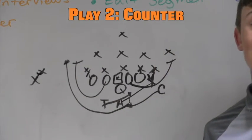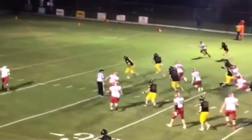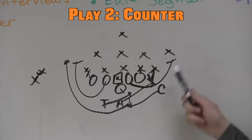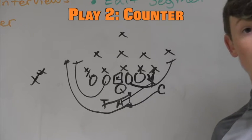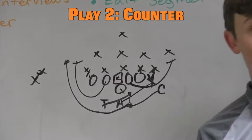It's pretty much a trick play, but it's one of the most misdirecting trick plays ever. They have 2 pulling guards, it tricks your linebackers out, and then you have a wingback who's going in reverse. So what you can do to stop it though, is if your corner's disciplined, whenever he sees the wingback start running, he yells reverse, and after that it lets the safety and these linebackers know the ball's going the other way.